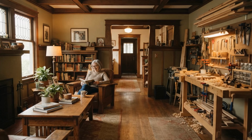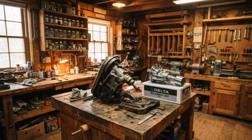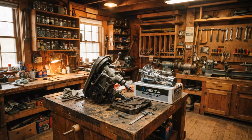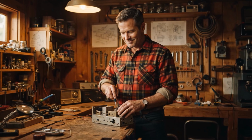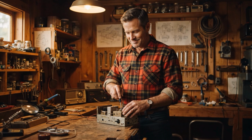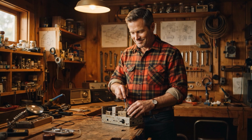That is the real contrast with modern replacement culture. Today, many people are taught to ignore a thing until it fails, then replace the whole assembly. The old way was slower, but it created a different relationship with the home. The person living inside the house was also one of the people responsible for understanding it.